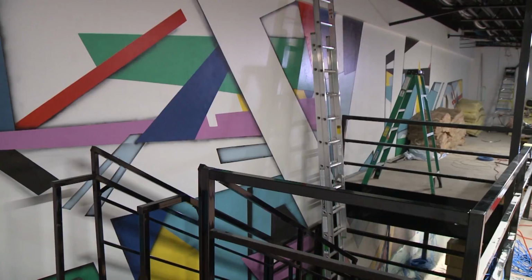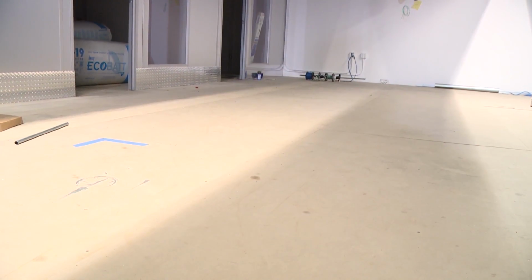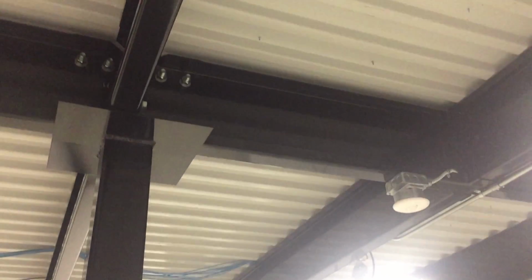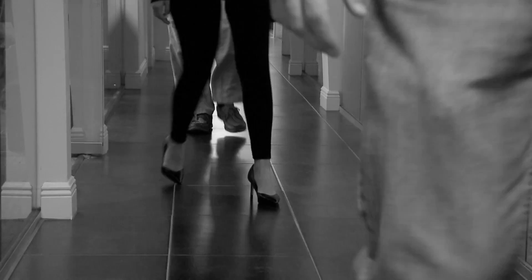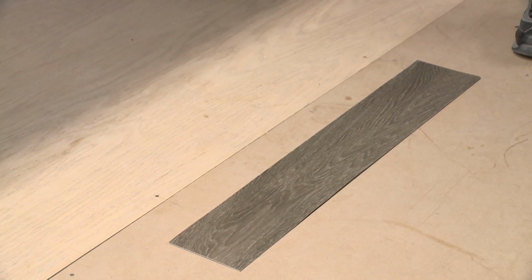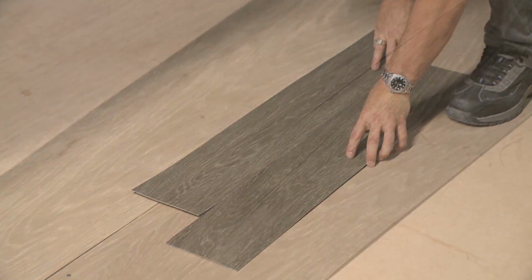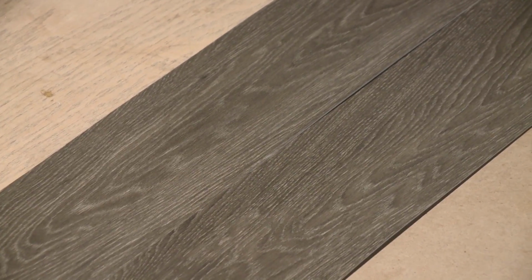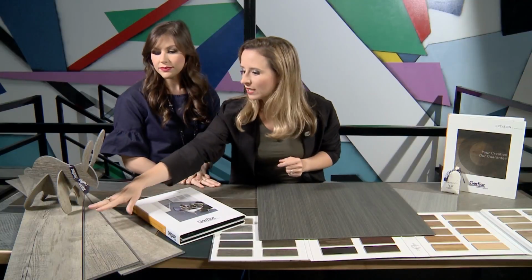Now that I've shown you how we brought the walls to life, let's check out how we transformed the floors. With the modular structure built and the second floor installed, it's time to put down flooring that can withstand a lot of wear and tear. I need something that looks good, helps keep noise to a minimum, and that won't need much maintenance. Sounds like a tall order, but I found a company that has exactly what I'm looking for.